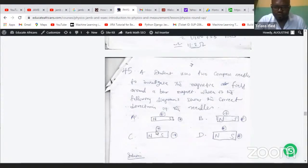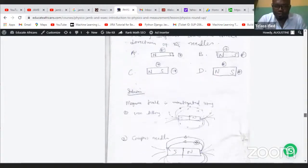This one is moving out from the south, and also moving out from the south, so it cannot be the answer. This one is moving into the north, and here is also moving into the south. It cannot be the answer. This one is moving into the north and moving out of the south, meaning that it's coming out from the south. It's not the answer. So the answer should be the one moving out from the north and entering the south. That makes option B the right answer. Okay.